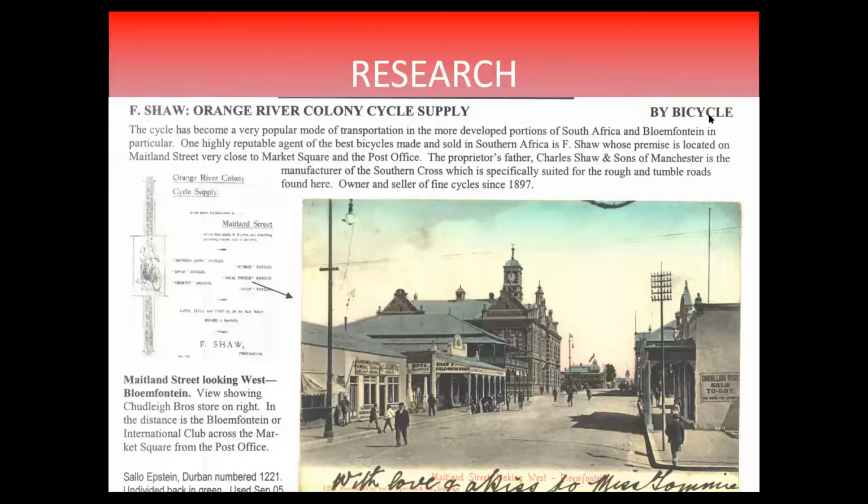Then here's another example. And this is getting around Bloemfontein. One of the ways you can get around is by bicycle, and by the research of a contemporaneous source of advertising, people would pay money to get included in this particular booklet. In this case, it was F. Shaw, who was a bicycle shop owner right here in this area. And here's actual advertising circa 1910 that he did. And again, discussing what the view is, and by the printer, in this case, Salo Epstein.